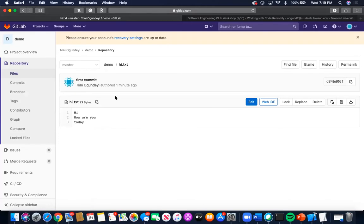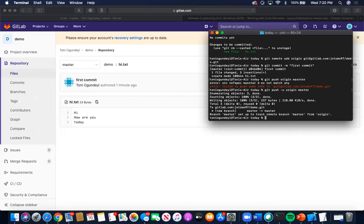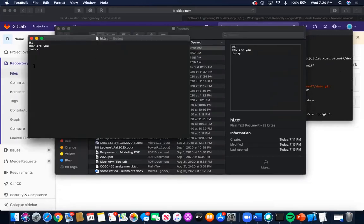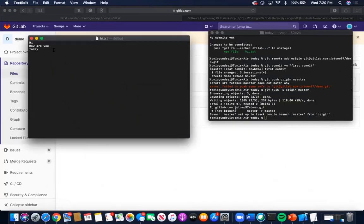So now I've shown you how to create a file and push it. I'm going to show you how to modify that same file and the changes that it makes within Git and within the repo that you're using. So I'm going to go back to my terminal, and I'm just going to open up that file again. Here it is. Close this out of the way. I'm going to open up this file again, and I'm going to change this to hello. That's all I'm going to do. I'm going to save it again.